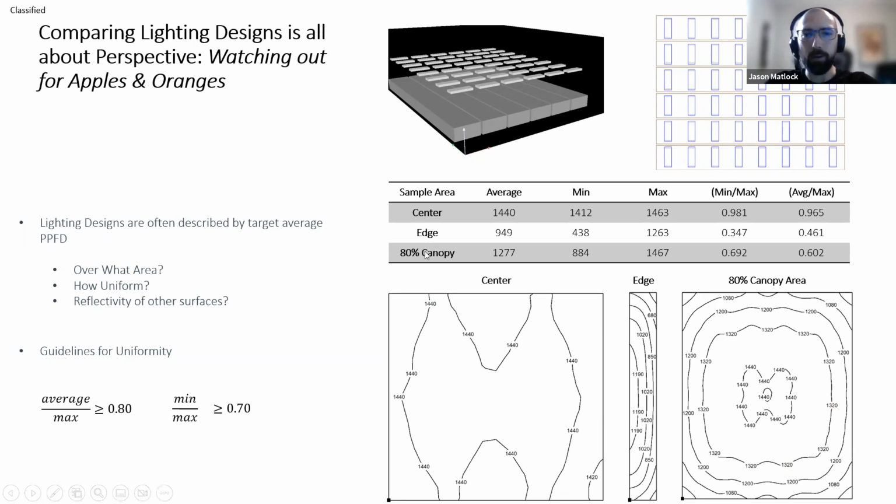So, when we look at the edge, that's the other extreme, right? Very low, huge range, not very uniform. So if we just looked at the edge, that would look terrible. And the truth is the edge is always kind of off, right? You have a wall, the fixtures stop, they're not overlapping. So you almost always have challenges with the edges.